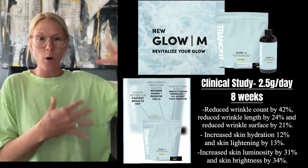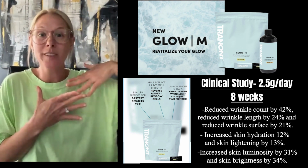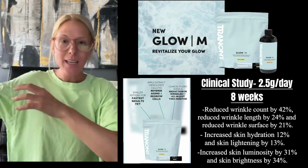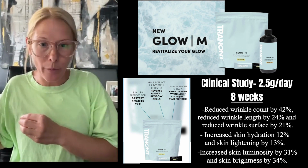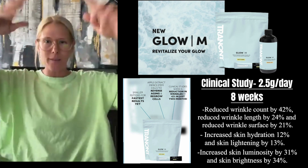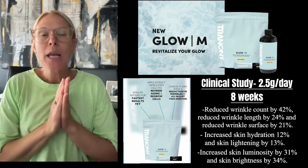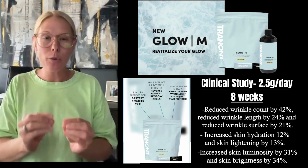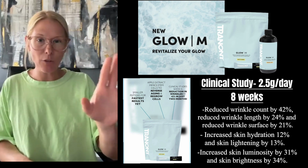Most other companies or other products you might see on the market also just have collagen. They don't even have the collagen hydrolysate that's broken down into the most absorbable form, okay? Somebody asked, yes, this live will always be in here, okay? So with that being said, I want you to remember that is collagen hydrolysate.